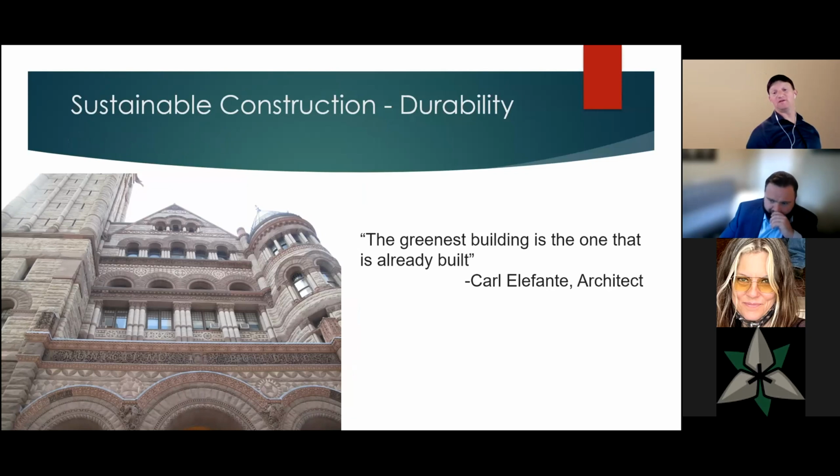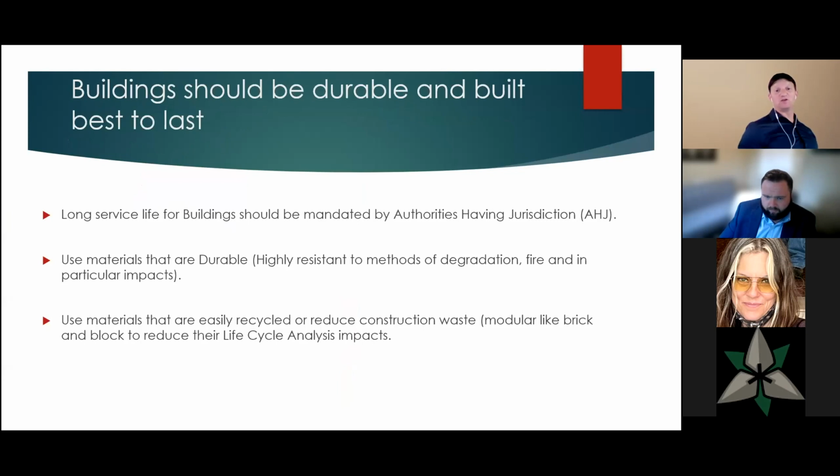Carl Elefante, he was an architect. If it doesn't wind up in a landfill, it's going to be better for the environment, or if it can be recycled, etc. So buildings should be durable and built best to last. I'm borrowing that from Masonry Works. Long service life for buildings should be mandated by authorities having jurisdiction.